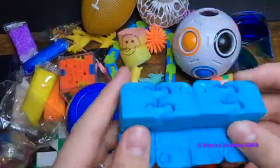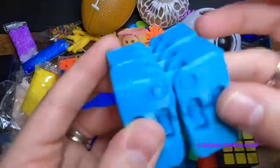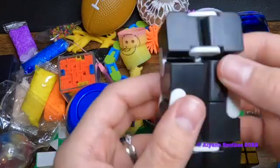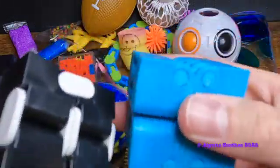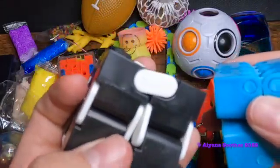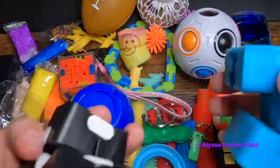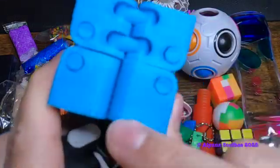They do the same thing. And this still makes the little not quite click when you turn it around. Sound is different because the texture is different. I don't know if you can tell on the 3D printed one, because this one is very smooth, almost, I don't want to say matte, but almost matte. This one is rougher in texture because it's made from filament. I don't know if you can see that.